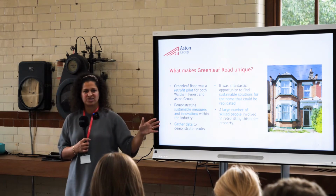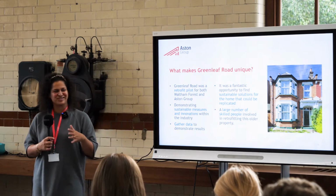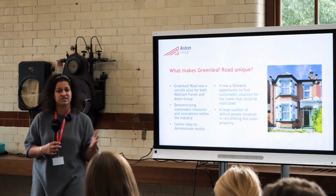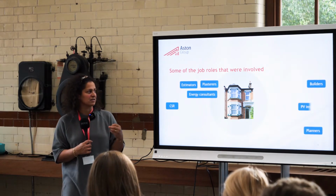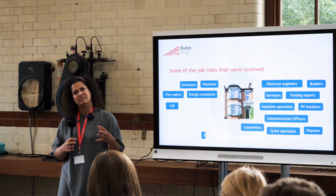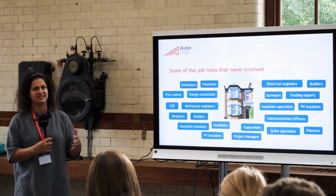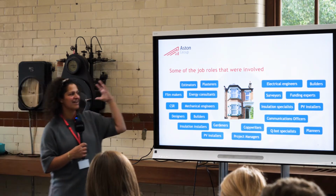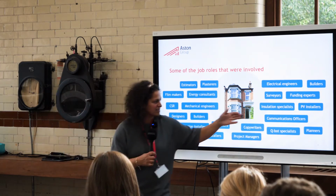We wanted to showcase the large number of people involved in the project. It wasn't your traditional builders, mechanics and plumbers. We had such an array of people that were so excited to be a part of it because it really brought to the fore what you can do in this type of environment, what roles you can take in this environment. So you can see here, there's an array. This is just some of the jobs. My role is here, communications officer.